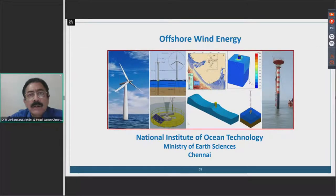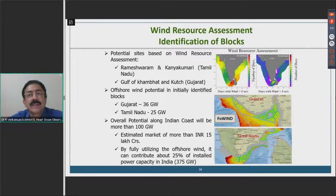I will tell about the work done by our offshore structures group, headed by Dr. Ramanamurthy. I've collected a few of his slides on their experience on the offshore wind energy plant, in which they are working with TV. Resource assessment has been done and the government has identified potential sites, which could be Rameshwaram and near Kanyakumari in Tamil Nadu, and the Gulf of Gujarat. These two are potential sites. The potential in North Gujarat can be about 26 gigawatt, and the Tamil Nadu coast can be 25 gigawatt. And the overall potential along the Indian coast is estimated at about 100 gigawatt.